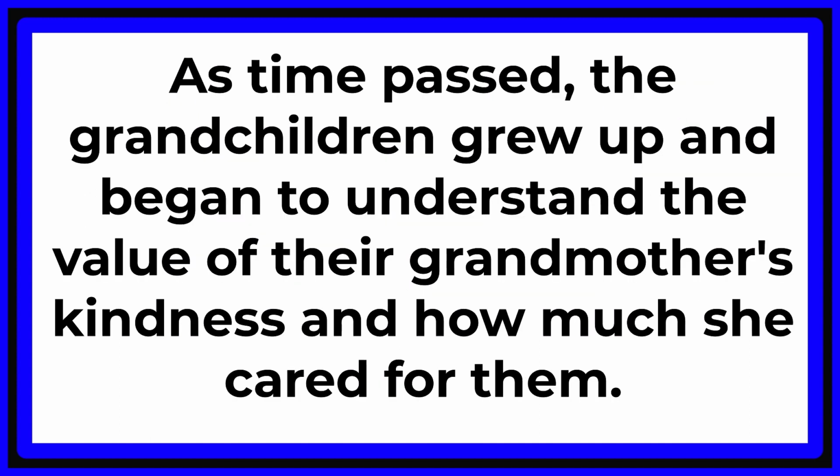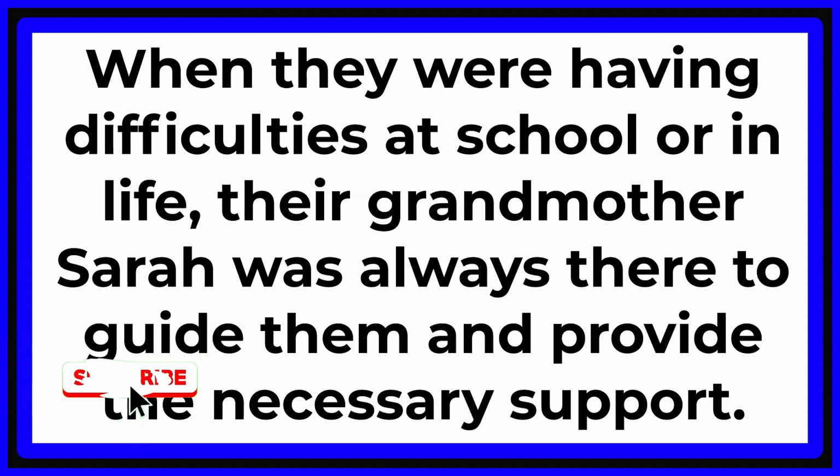As time passed, the grandchildren grew up and began to understand the value of their grandmother's kindness and how much she cared for them. When they were having difficulties at school or in life, their grandmother Sarah was always there to guide them and provide the necessary support.